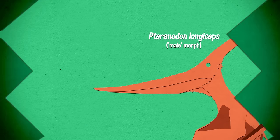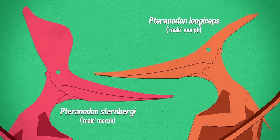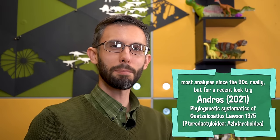We also have a second species, sternbergi, from material recovered in the 60s. The morph of that animal that we call male has a crest that is a very different shape from what we see in longiceps. It's much higher and more blade-like. This too has been considered a separate genus, Geosternbergia. I don't actually know where we're at on that one, but even if it is a separate genus, it is very, very closely related to longiceps. It might even be the anagenetic ancestor of it.